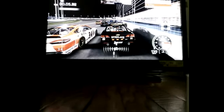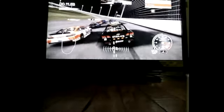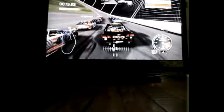As you can see, if you played NASCAR 14, this is already improved from NASCAR 14. The Duels are at night. Remember in 14, it was in the day. It's at night now, like it is in real life. All right, let's see.